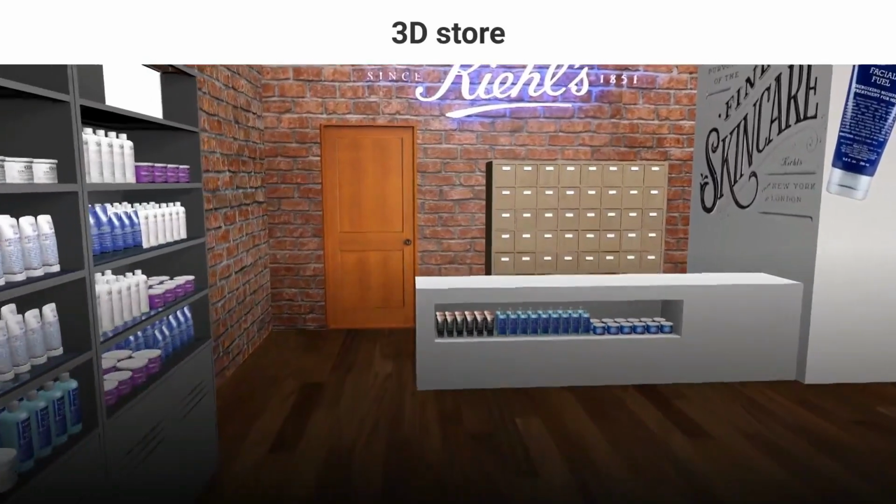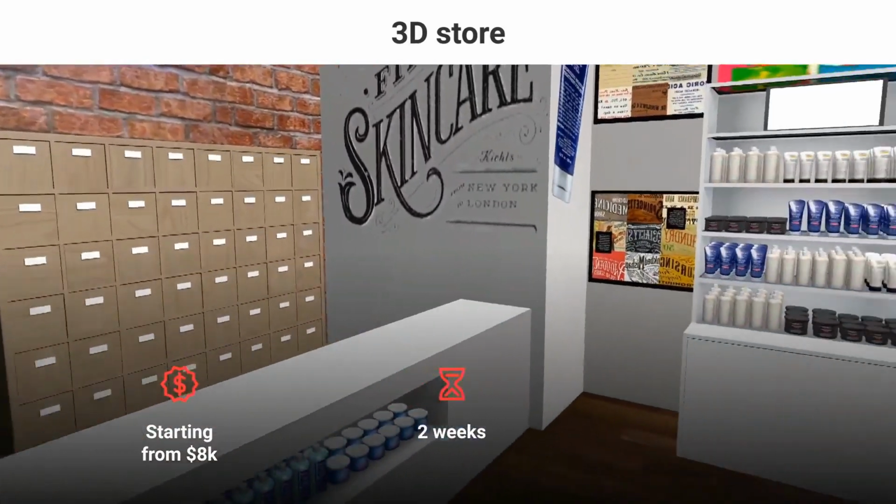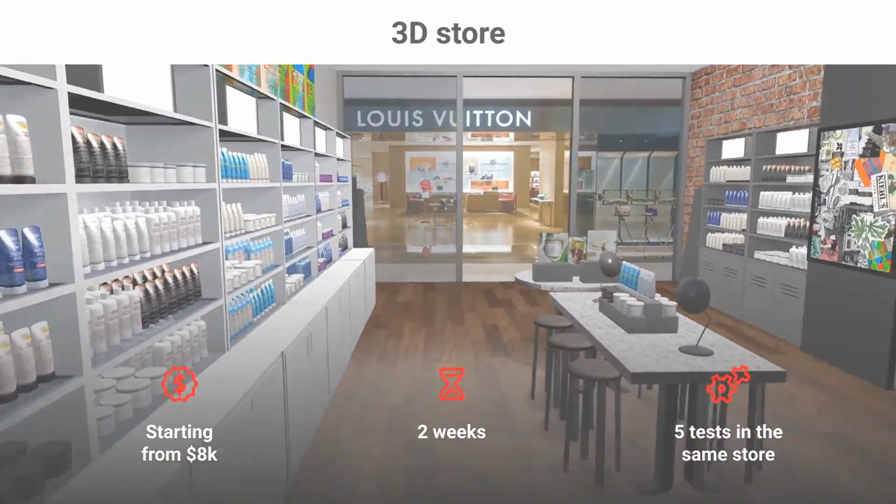I would add that the 2.5D option combines the benefits of both alternatives: the speed and cost effectiveness of a 2D store and free navigation, and the immersive look and feel of a 3D store. So for most clients, this is the way to go.